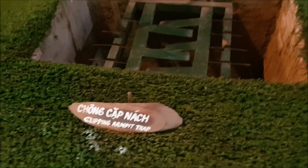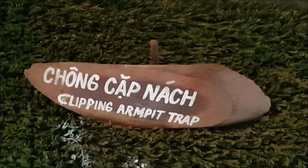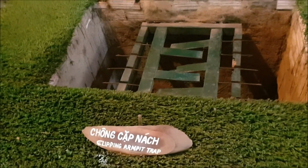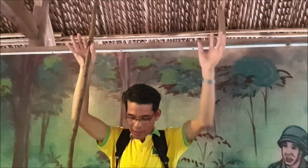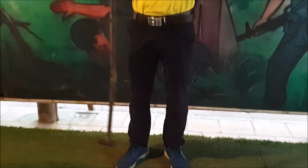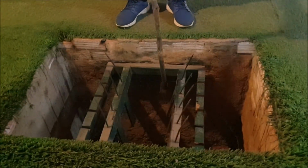Another trap here, Vietnamese people call the armpit trap. When a human falls down any hole, they always raise their hands to find something to stop the fall. When they raise their hands like that, the sticks go into their armpits and hang them up until they die. You see? The sticks pump into the armpits and hang them up, right? These are the dangerous traps in the Cu Chi Tunnel.